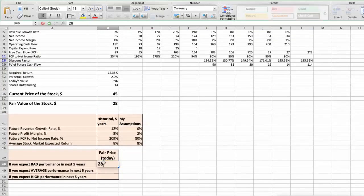Second scenario. Hibbett will have average performance in next 5 years, and we will use the following parameters in our calculation. Future revenue growth rate would be average, 2%. Future profit margin would be average, 4%. Future free cash flow to net income rate would be average, 90%. In this case, the fair value of the stock today would be $46.